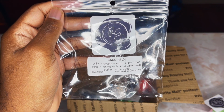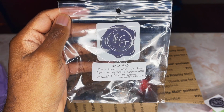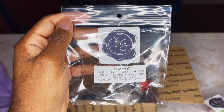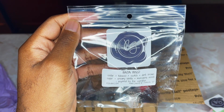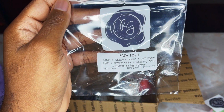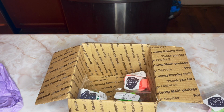It reminds me of walking into a speakeasy late at night, and it's kind of dark and mysterious and just a whole vibe. Oh, this is so good. I love that. Oh, that'd be a great cologne. Wow. That smells so good.